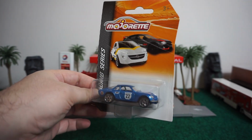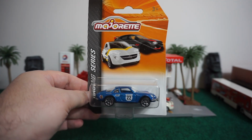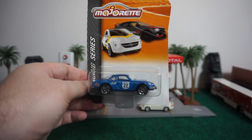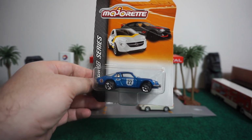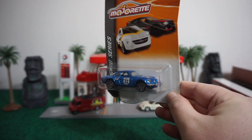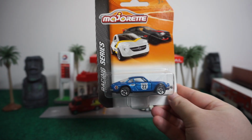And Majorette makes some really decent cars. A lot of their doors open up. I believe this door opens up. I'll show you again when I display it. Unfortunately, not all of them are really fast. These are really lightweight compared to Hot Wheels. But there are a few that can compete with Hot Wheels, but not too many. And you see the back. And we'll look at this a little bit.